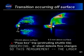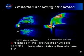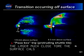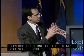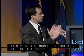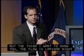Next. This next chart is where we've scanned the laser much, much closer to the surface. And so one of the things you see is scatter off the surface. Some of these horizontal lines that you see in this image are where the different joints in the model go together, and you're seeing some scattered light. But the dominant thing I want to show you here is that the flow is laminar right at the surface. So 1.5 millimeters off the surface, it's turbulent; right at the surface, it's laminar.